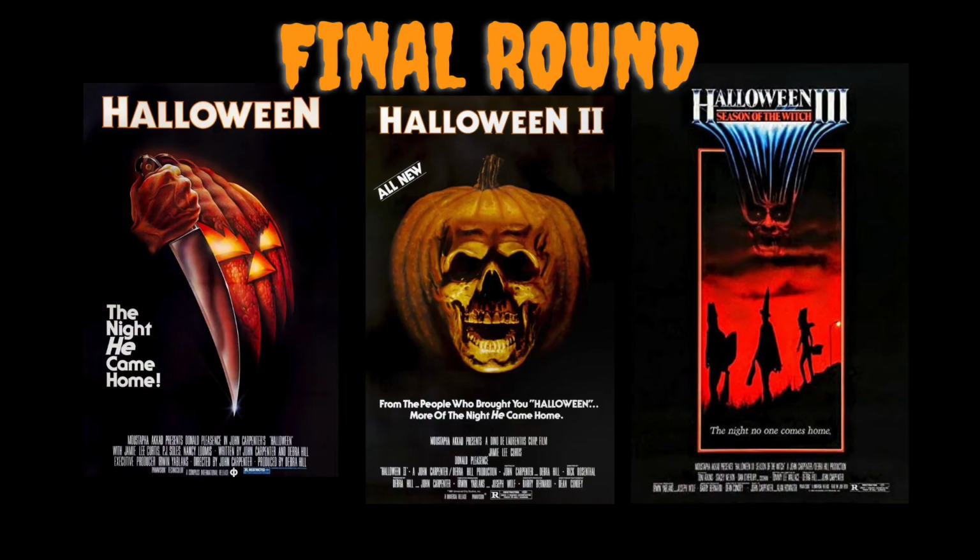So that brings us to the final round. Only 3 films are left standing. Who will bring home the gold in our fatal 3-way of Halloween destruction? Here are our 3 films. Halloween 1978, Halloween 2, and Halloween 3. I have to say I wasn't expecting the first 3 films to all be here. I suppose it's a testament to the originality of the series that the first ones would stand out a bit more. Or it says a few things about the lack of originality most of the other films displayed.